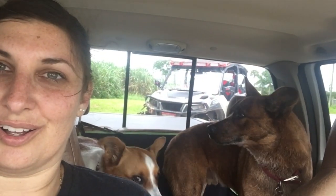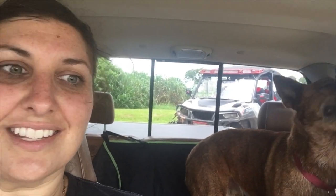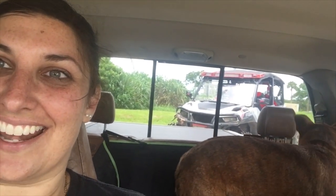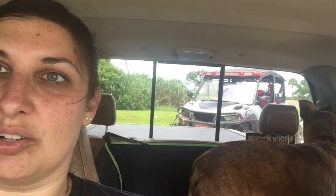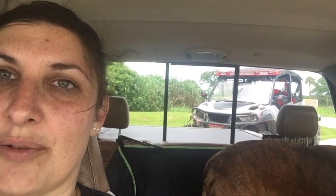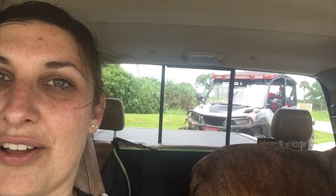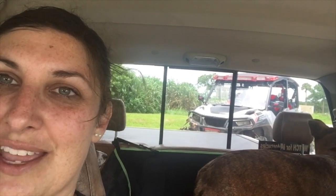Well, we are on our way home from a long weekend at camp. Dogs are loaded up in the back seat, and the four-wheelers are on the trailer. It is really hot, in the 90s, and we are just all loaded up. Chris is doing a double check on the straps before we get on the interstate, and I'll make sure and try and include as many clips as I can of what we did around the camper this weekend.